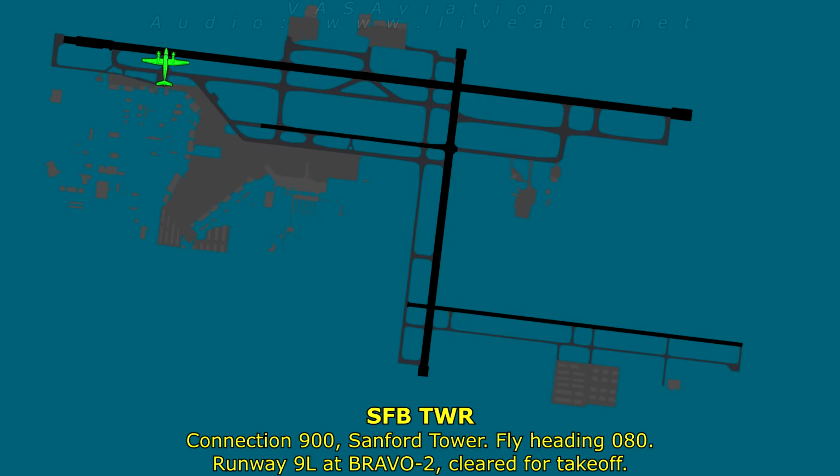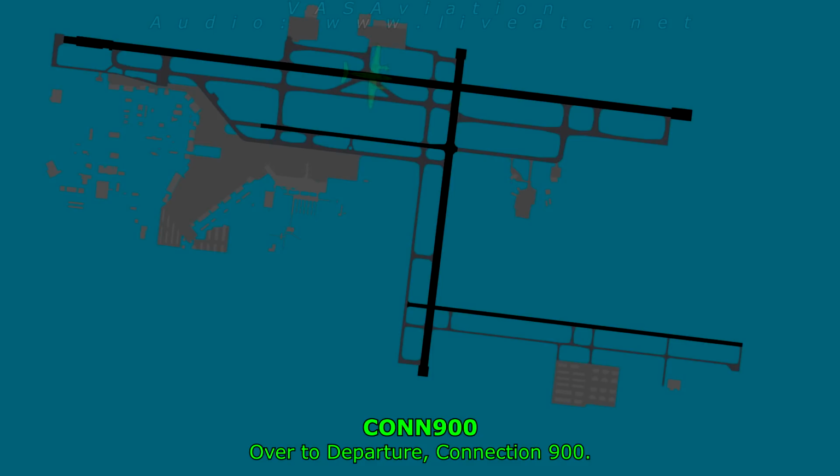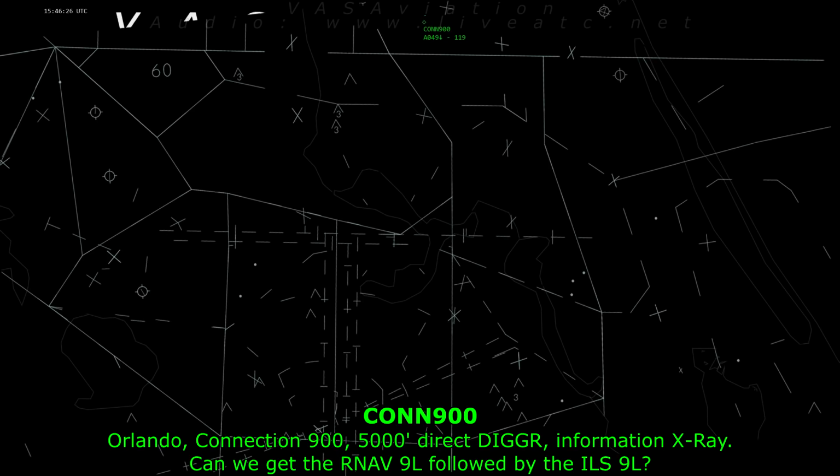Connection 900, stand for tower, runway 90 left at Bravo 2, clear for takeoff. Contact on departure. Orlando, connection 900, 5000, direct digger, information X-ray.